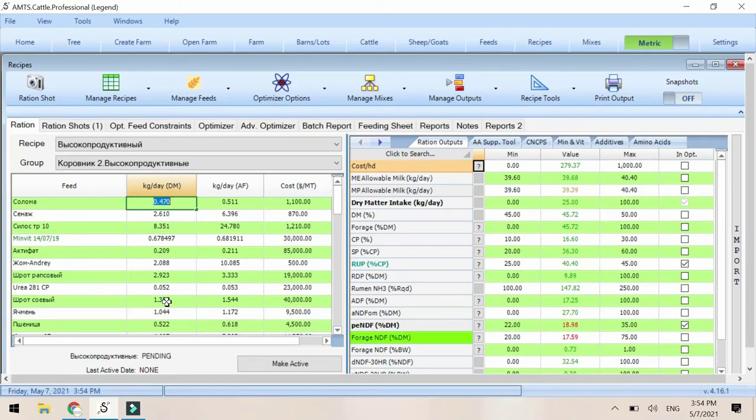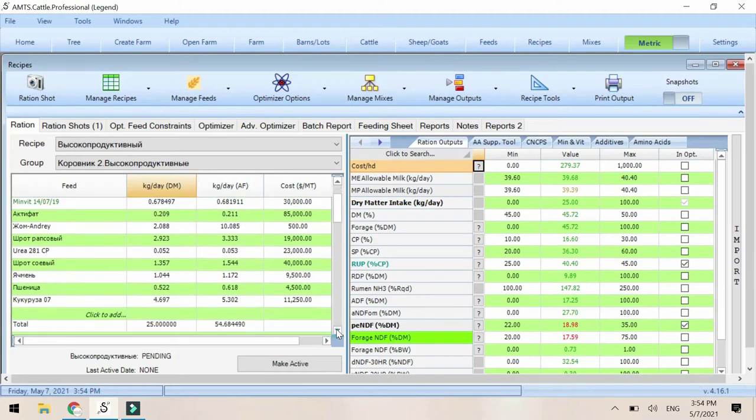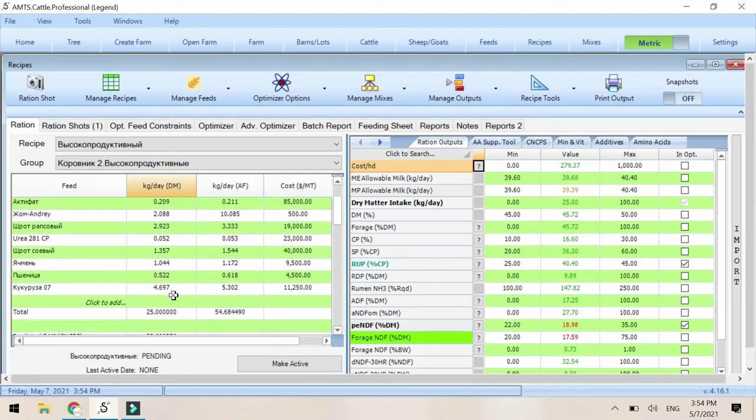This is a soybean meal, barley, wheat, and corn. About 4.7 kilos of corn, and the wheat is about half a kilo. And on the right side, it balanced 39 kilos.